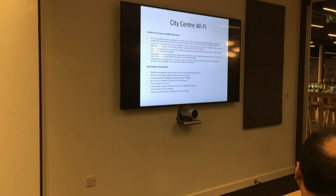The winning bidder was called IDAQ. Hopefully you might have seen the press release that's gone out and coverage in the media. A few features of the network just to mention. It will be blanket coverage within the majority of the business improvement district in the city centre. It's going to be rolled out in 4 stages between May and November next year. I'll come to that in a second.